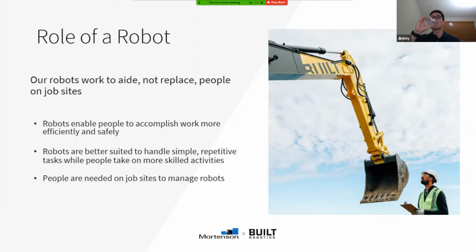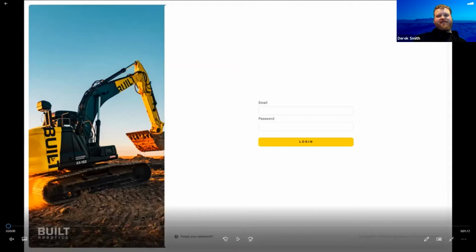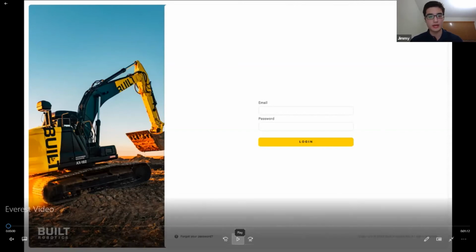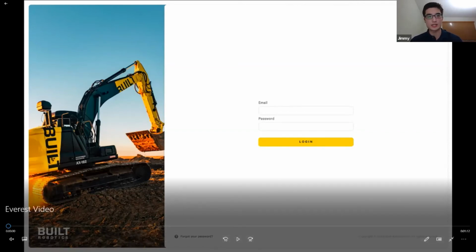Sure. So with that, we've got a video. We'll pop it open, and this is going to be the user interface. Jimmy, go ahead. Yeah, maybe before we play that, just to set this up. So this is the user interface for our robots.